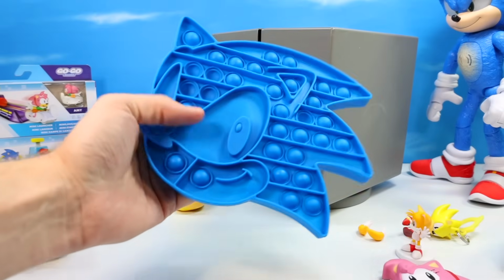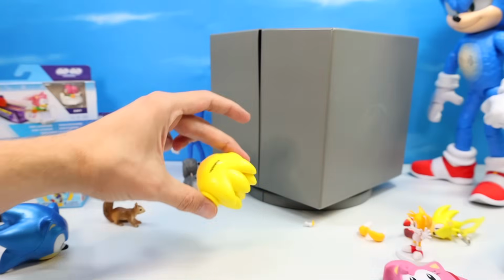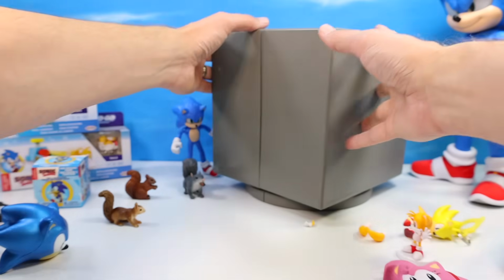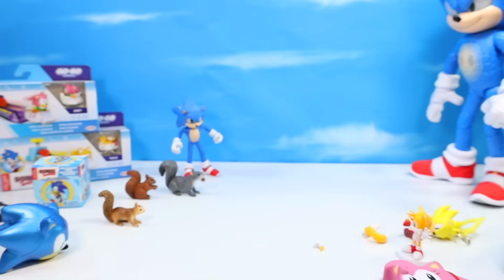I see myself having this really near the TV, so when I'm bored I can just be like dut dut dut dut. And I can see myself taking this with me to church, probably getting kicked out because it's a little noisy. And this is what I really like, the big screen. That's really fun for a big Sonic display. So keep an eye out for that giant monitor box. I believe it's running approximately $20, which is probably a better deal than buying each one of those items individually.